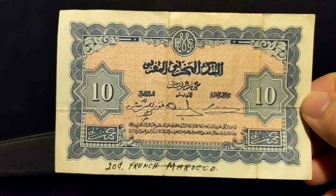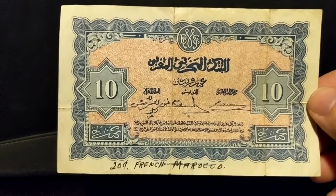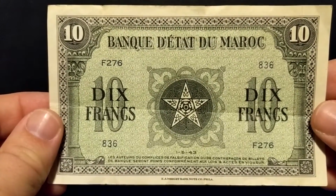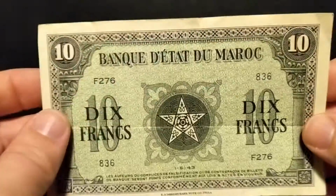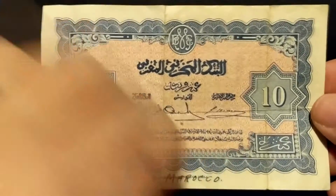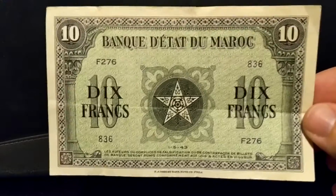This is from French Morocco. As you can see down here, somebody already labeled it and said it's worth 20 cents. That's not what I found. And this is in okay condition. It's folded, but it's very crisp. 10 francs, and it's from 1943. And what I could gather from this condition was $30. So 20 cents, that was a steal. I don't know how much the pen marks would take off of a bill like this, off the price, but I don't know. If you know, let me know.